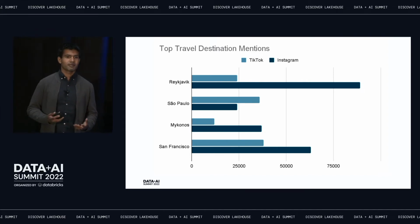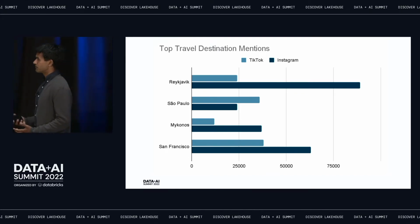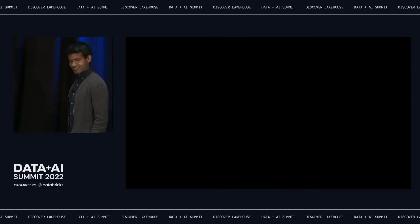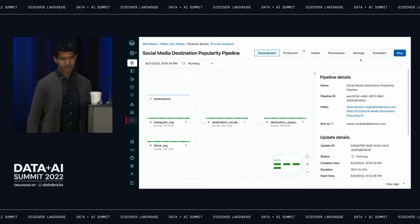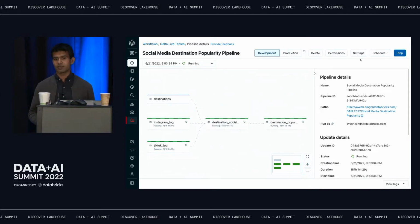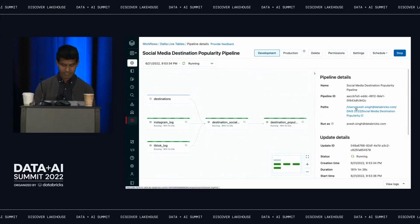So I went ahead and talked to the business intelligence team that's responsible for creating this chart. And they told me they're using Delta Live Tables to keep it up to date. So let's take a look at that Delta Live Tables pipeline. So here we can see that the Delta Live Tables pipeline is pulling in data from Instagram and TikTok logs, and is then computing virality metrics that indicate which destinations are super popular right now. This data is then streamed into the destination popularity table.